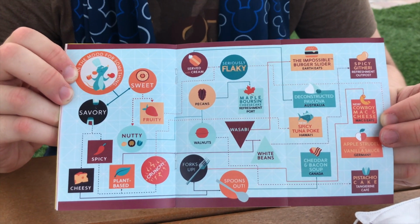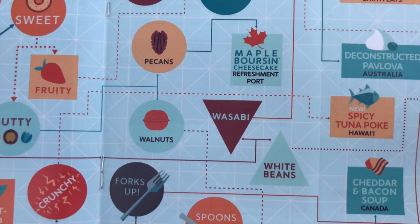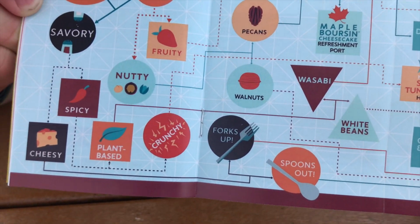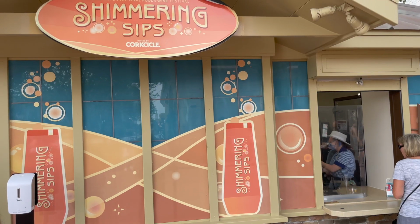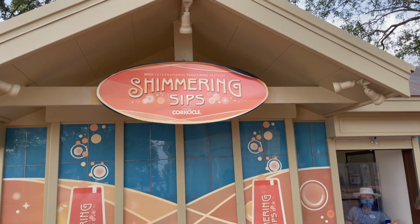Oh, the Impossible Slider. I'm working my way back. Sorry. Has wasabi. Yeah. Oh, between white beans and wasabi, plant-based, spicy, savory. Cool. Nice. All right, our next stop here is Shimmering Sips, right in front of the port of entry.